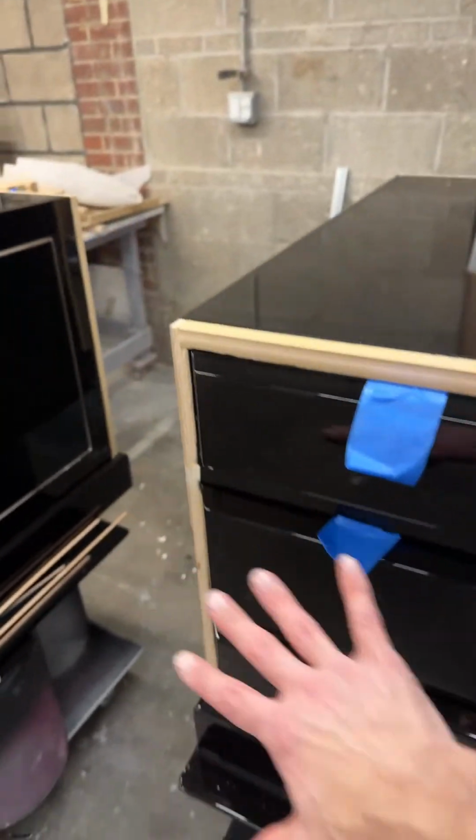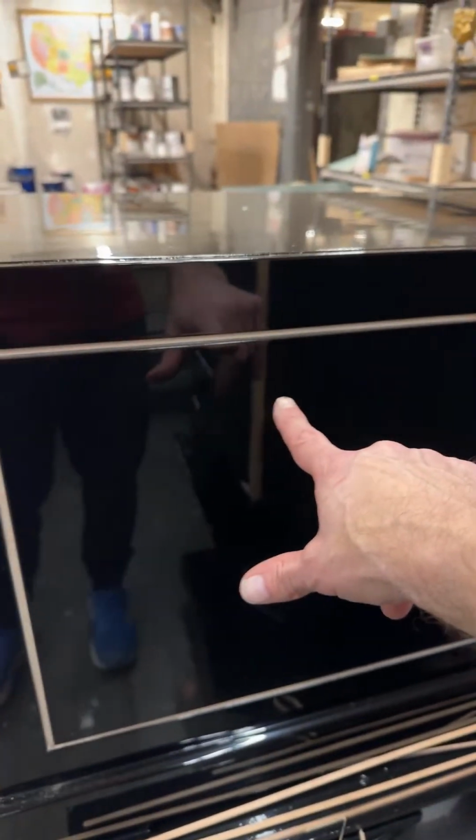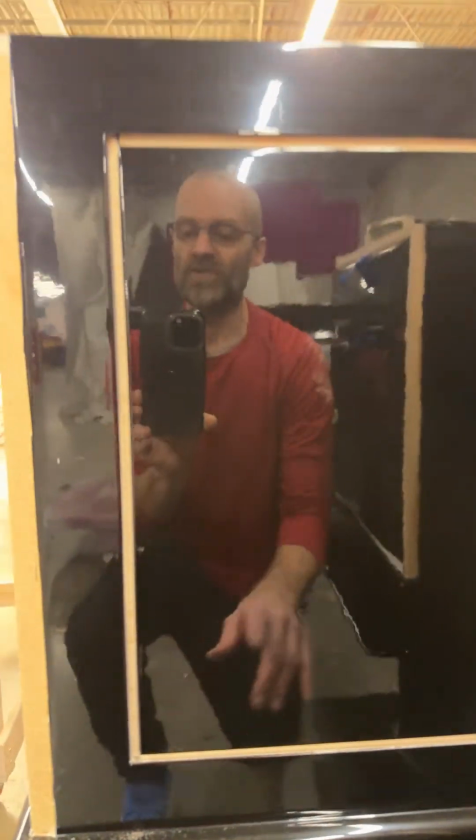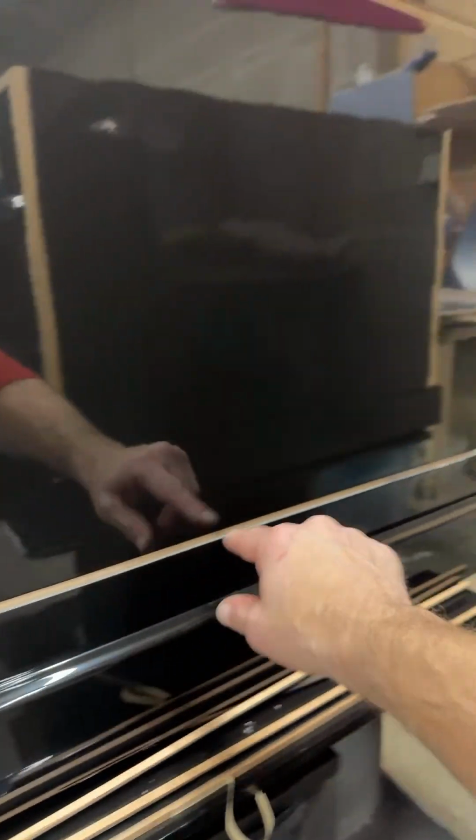But anyway, we'll outfit the back of this and the entire front of both of these pedestals with solid brass. Here is the outside of each pedestal. Again, everyone loves the reflections. And in this channel right here, we'll put brass all along here as well.